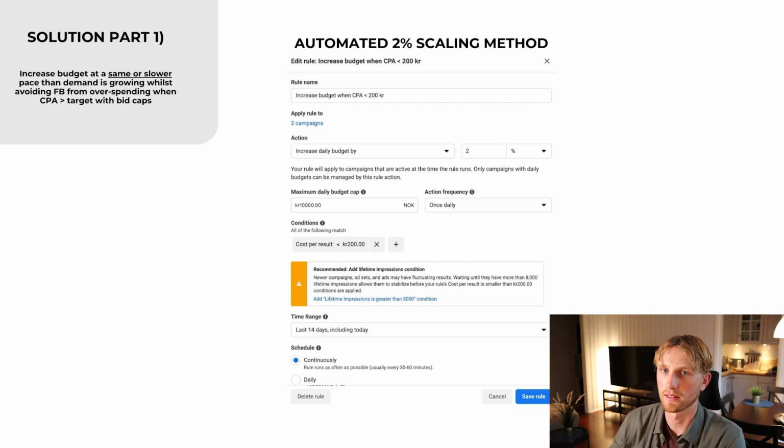If we're at or below the target CPA, so cost per acquisition, for the last 14 days. So we're looking at the last 14-day period. If the CPA is below our target, so if the cost per acquiring a new customer is below our target for the last 14 days, we tell Facebook, okay, today increase the budget by 2%.